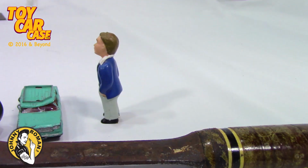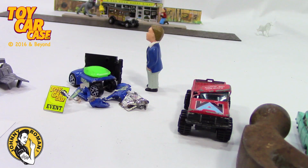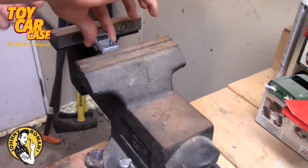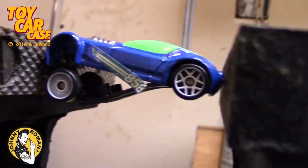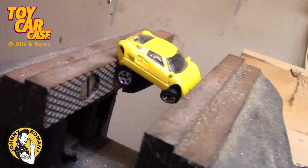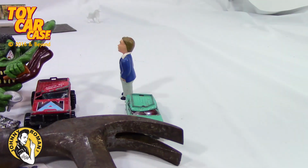Lost, alone, bored to death, not making good choices. Put down the hammer, put down the razor saw, don't play with matches. Stay away from Daddy's vise. That will destroy all your toys. If you destroyed all your cars as a kid, come to Johnny Roman's Supper Club, and you will see all the cars that you destroyed at some point, some way, somehow. Relive those childhood memories.